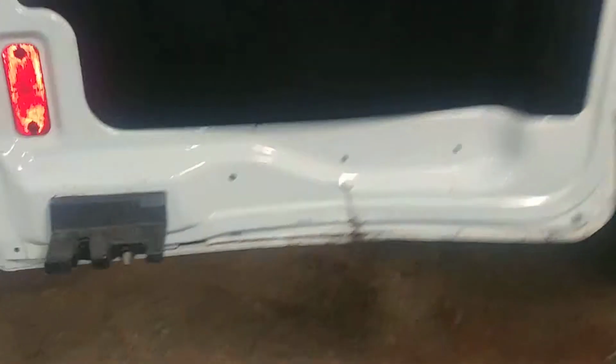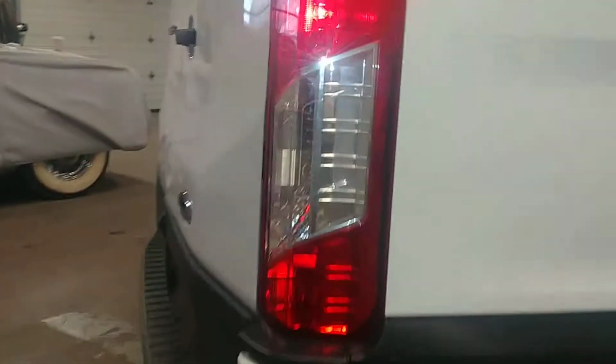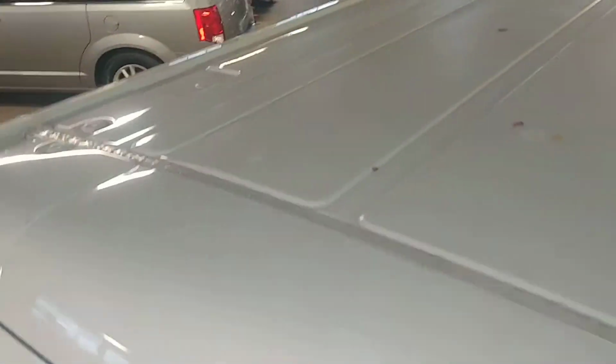You have wheel well moldings, look good. This is what one of your doors looks like. Pretty nice. Doesn't seem to have a cracking down here, about 3 to 4 inches. And this door looks pretty good. Get my ladder. All right, let's see what we got here. This is of course a nice shot of your roof, and as you can see, I don't see any dings, dents, or anything up here. Looks good.